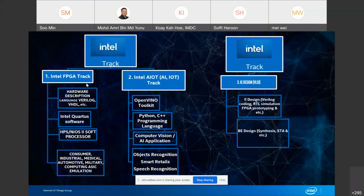So I will share with you the Intel FPGA track. First, we will focus on the hardware description language, so it's Verilog or VHDL code. Then we will help you explore more about the computer software and the HPS Nios II soft processor. So if your project is related to consumer, industrial, medical, automotive, or any of those applications, it will be suitable for the FPGA track. Yeah. So I pass over to Sophie.